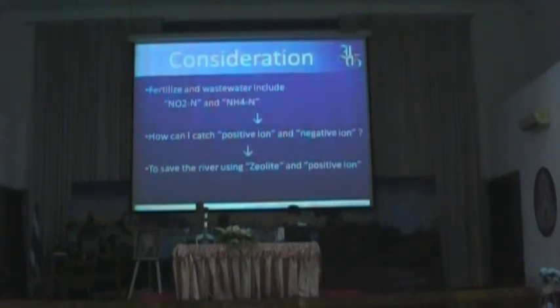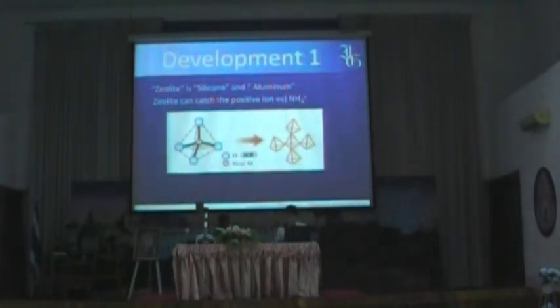Next, I want to talk about zeolite and positive ion. First, zeolite. Zeolite is made of silicon and aluminum. Zeolite has a special effect: it can catch positive ions. So zeolite catches the NH4 ammonium ion, and rivers become cleaner.